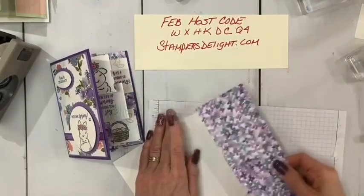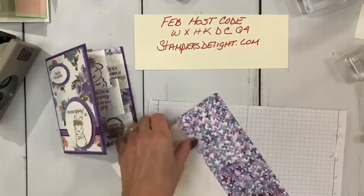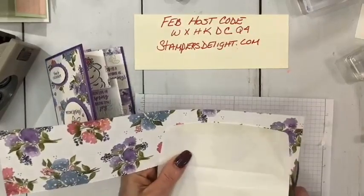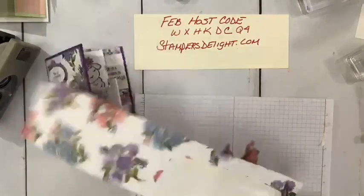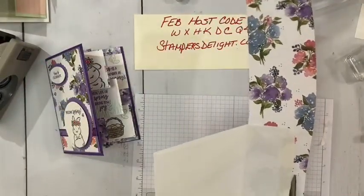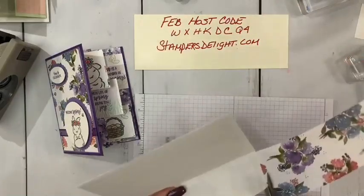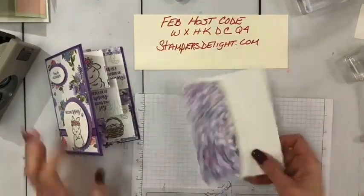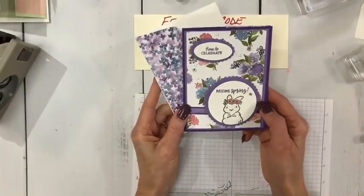For me, this was an aha moment because I had so many strips of designer series paper that even if they don't match the card I'm making, I take the strips and sit there and do a bunch of envelopes with my leftover strips. To me, I like that better than throwing them out. I like to have a match, but sometimes I don't have that. And there we have the matching envelope.